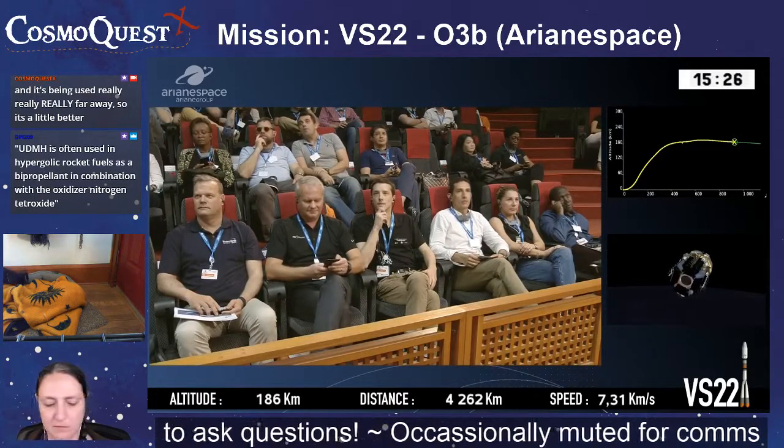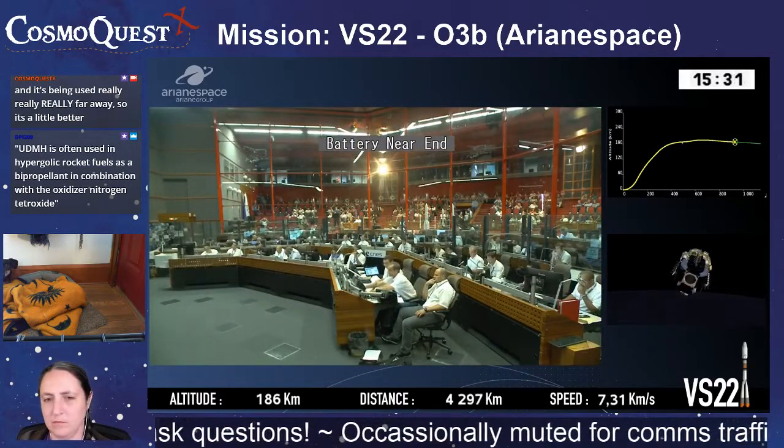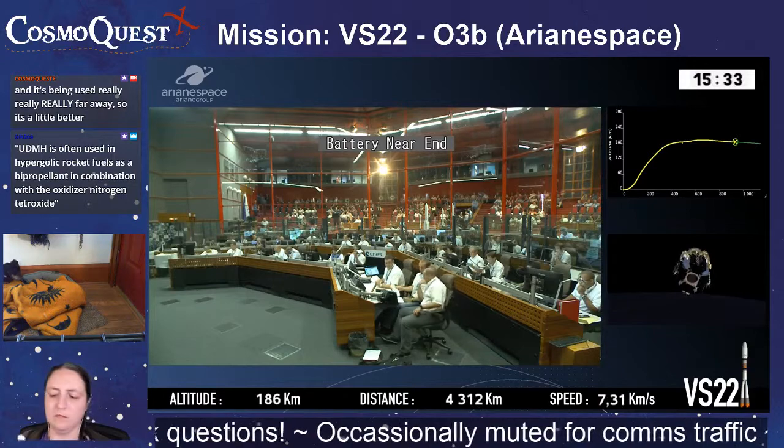O3B switched on services in September 2014, and since then the constellation has grown from strength to strength.